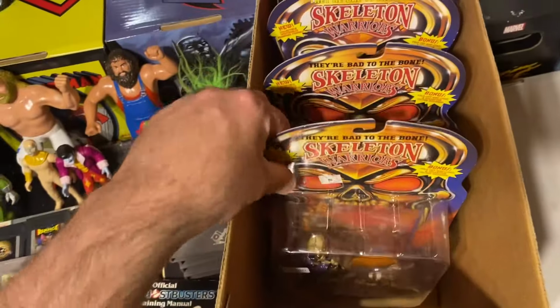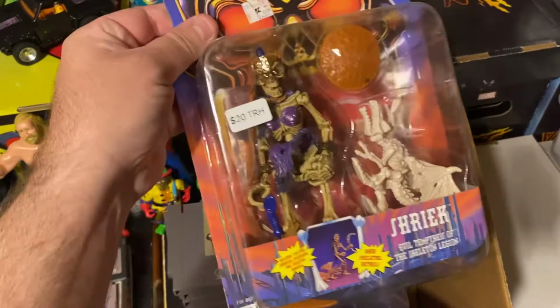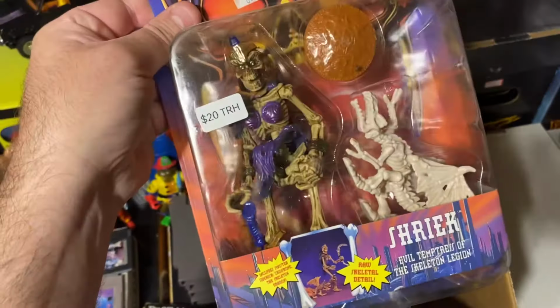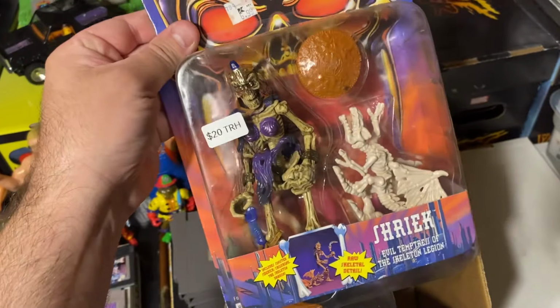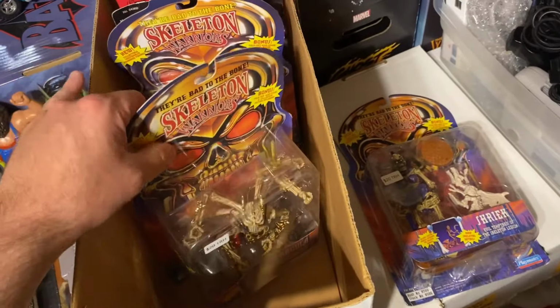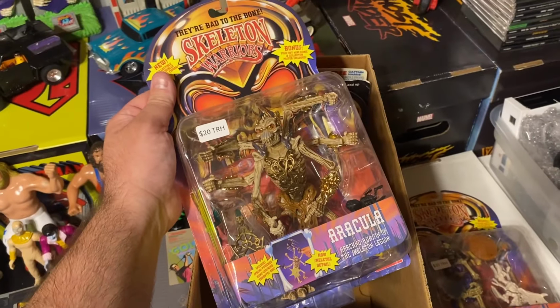I also got some of the Skeleton Warriors. These are amazing. I love these figures. This is Shriek, the female Skeleton Warrior. Really, really cool. Sealed on card. Just so excited about these. I ended up getting three of them for $50. So they were priced at $20. I got all three for $50.